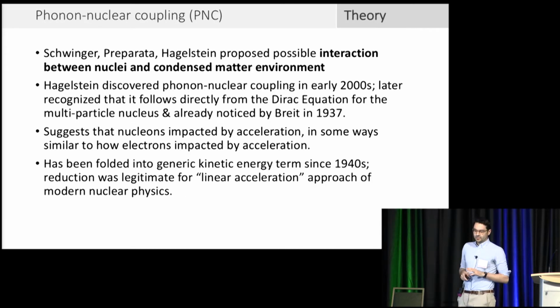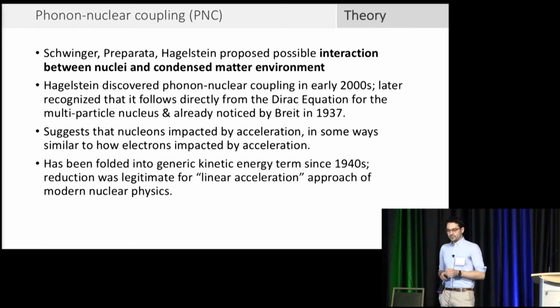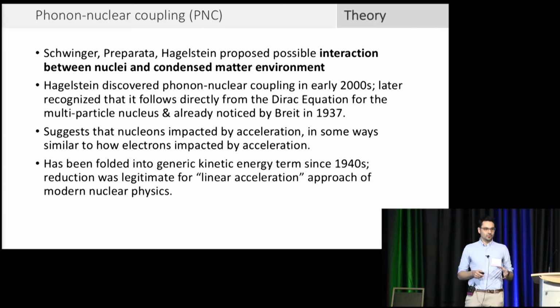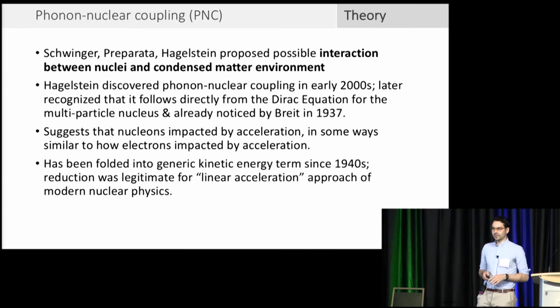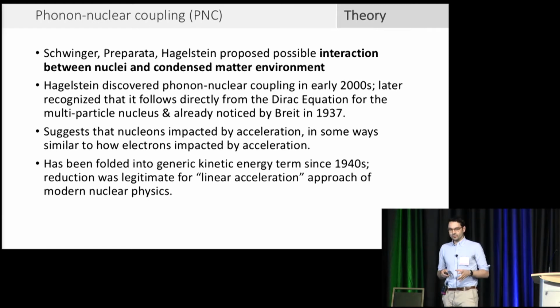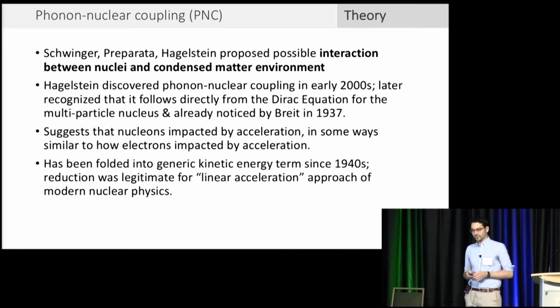So coming back to phonon nuclear coupling, in response to some of the questions raised by the previous slides, different theorists have proposed an interaction between nuclei and condensed matter environments. Professor Hagelstein, in particular, discovered what he called phonon nuclear coupling, and later noticed that it can actually be derived directly from the Dirac equation for the multiparticle nucleus. It was already noticed in the 1930s, but was not further pursued because it was considered not relevant for the path of nuclear physics, the accelerator-based physics that was pursued at the time.